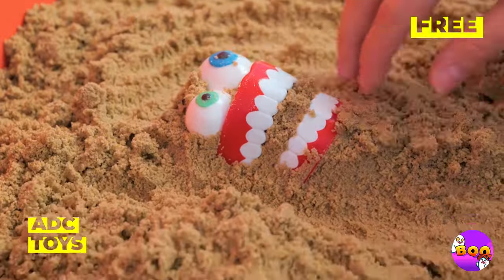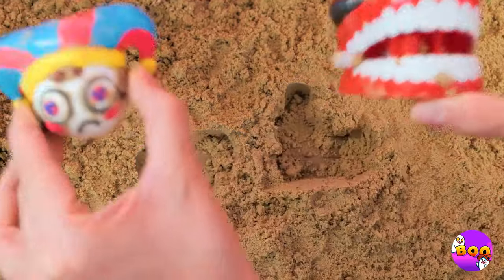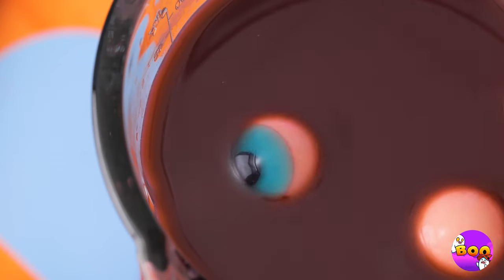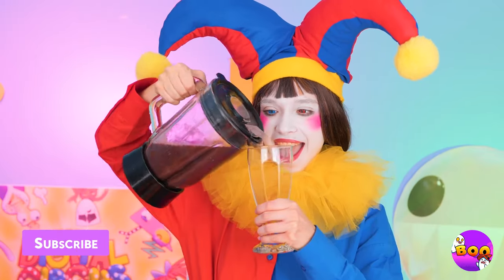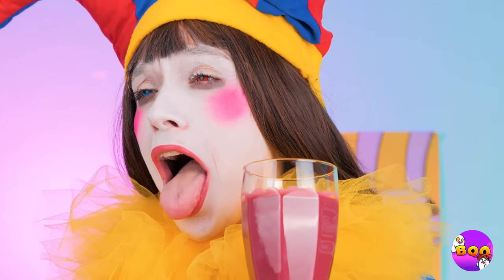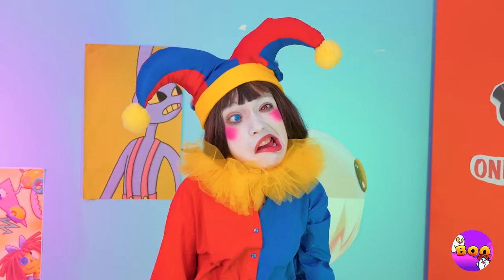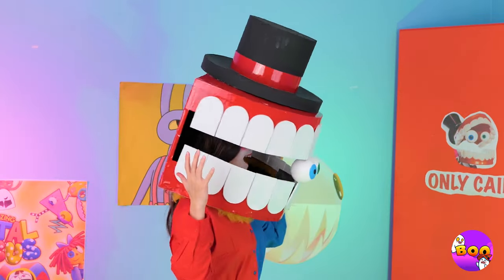Hey, what's that? It's a whole bunch of ABC toys in the sand. These guys are gonna need a wash. It's time for a quick rinse cycle. Wow, it's kind of like a circus smoothie. Wonder how it tastes. Probably pulpy. Ooh, it kind of leaves a weird aftertaste. Wow, Kane's really rubbing off on you.